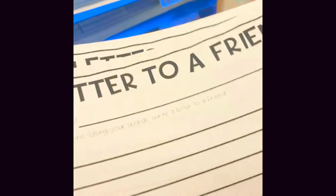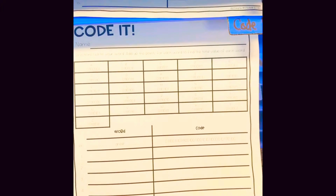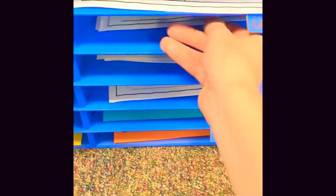Oh, I think I got my boards mixed. Okay, so this is letter to a friend, and then code it. Now, for letter to a friend, they have to use all 10 of their words and highlight them. Oh, I showed you rhyme time again. Let me show you code it. That's binary code. How cool is that? Some of my kids really are interested in that. Some of them could care less, and so they'll never choose that, and that's okay.